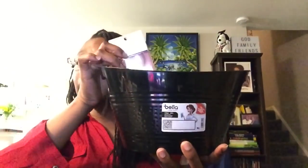And then my last item I did pick up, is this the last? Yes, is this. It says Bella Storage Solution, 1 gallon utility bucket. And you never know what you need this for. Maybe it'll be the bucket I use to even make a little gift basket. Who knows? But I did pick up one of these in all black.